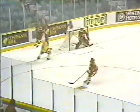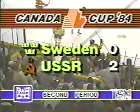Coming down in over the line, right in front, a shot that was wide as Mats Naslund was right in front. Another shot. Sweden now puts the pressure on. Penalties up now, teams back full strength. And Sweden failed to score while they had the two-man advantage. The puck is lobbed high over the glass into the crowd. USSR 2, Sweden no score.